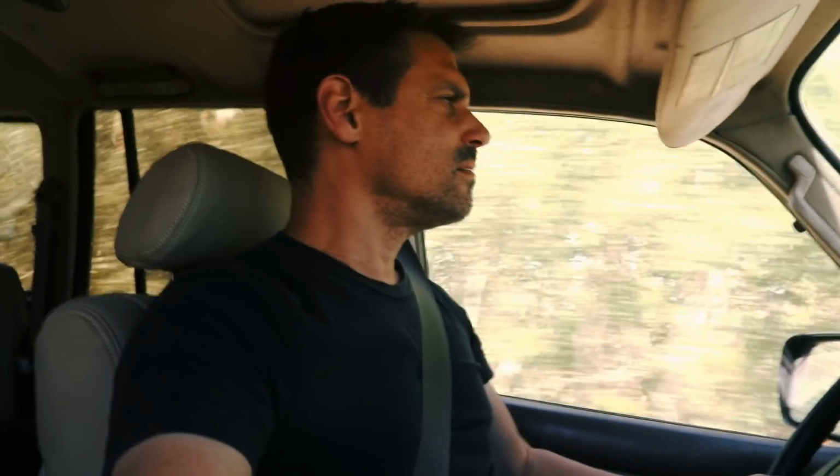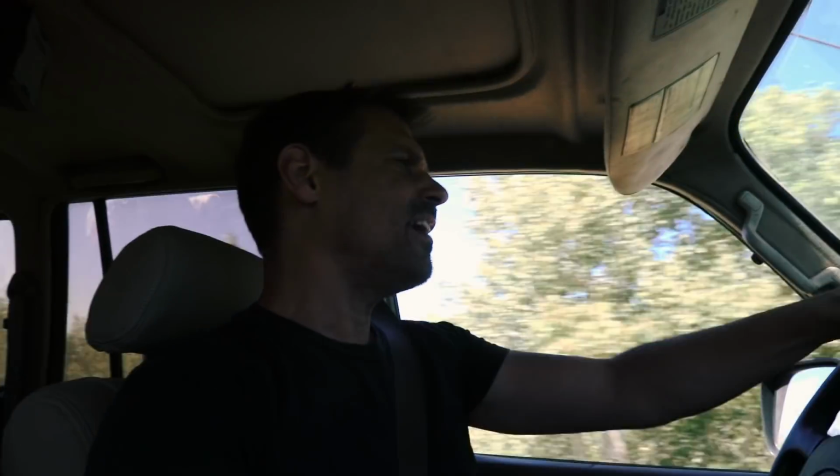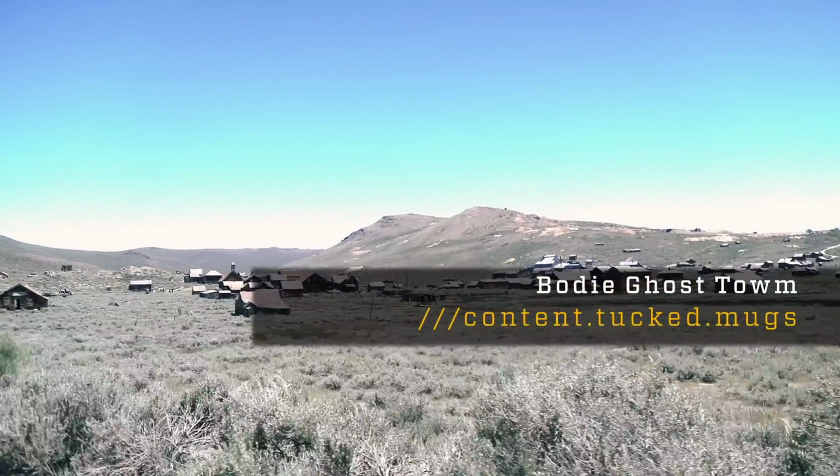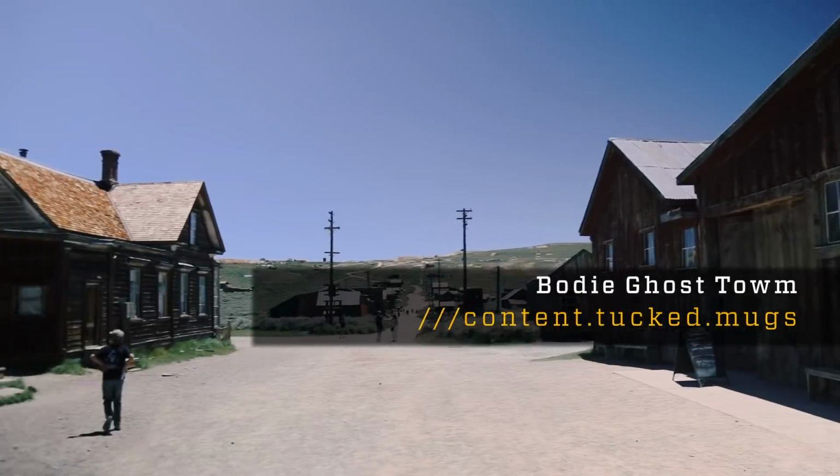All right, we met up in Vining and then headed down past a ways, past Bodie Ghost Town, and then turned on this here old dirt road. And we're making our way.